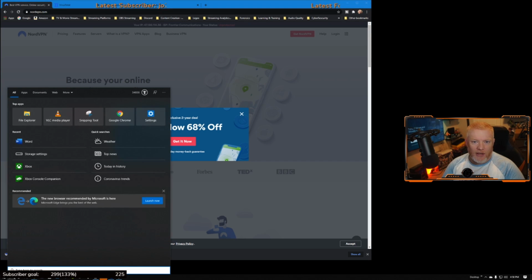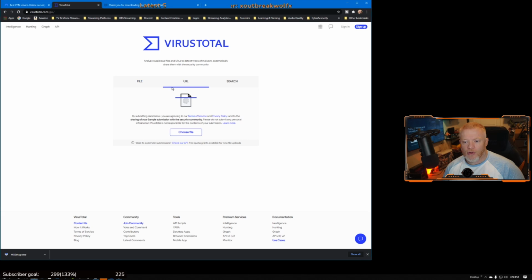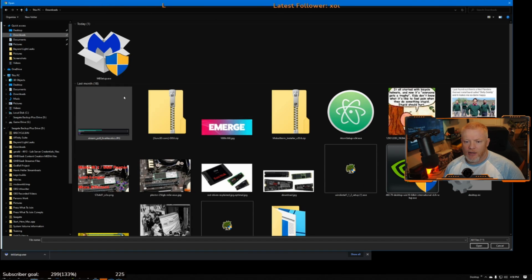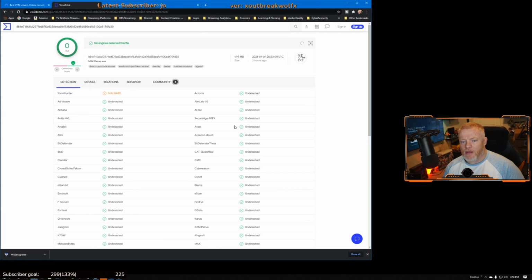I don't pay for an antivirus program. I don't believe in it, because most of the ones out there, if you come to a site like VirusTotal and you just want to run a file through, choose a file. I'm going to go to downloads. I'm just going to pick, let's do Malwarebytes setup. How's that? You're going to see that, like VirusTotal, there's 55 different, well, it fluctuates, sometimes it's 55 and goes up to 60-something different antivirus programs out there. They all do the same thing. Some of them are free, some of them are not.